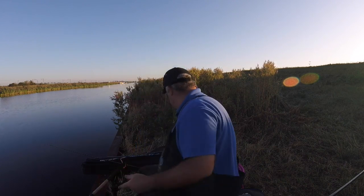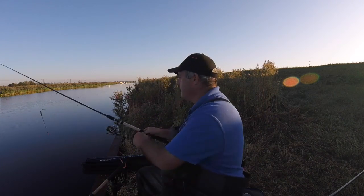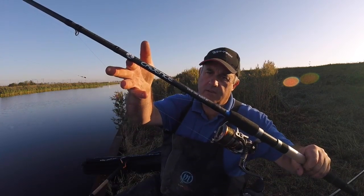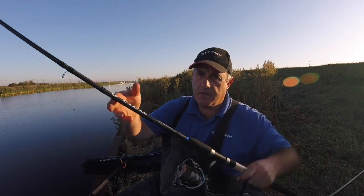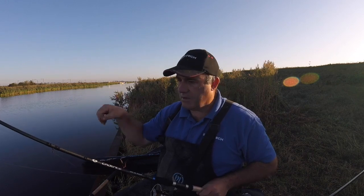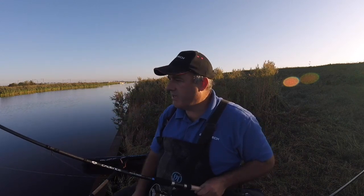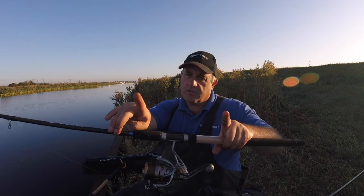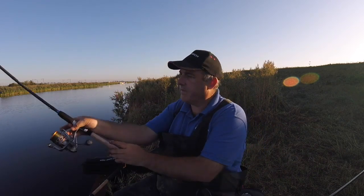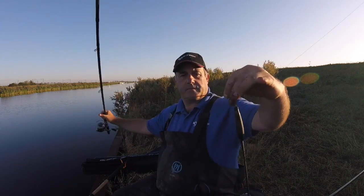So on the slider, I've got set up a Cadence CR10 14 foot number 1. This is the softest rod of the range. Like I say, it's not as deep, so I'm not fishing the medium action. It's nice and soft, because I'm hoping to get in amongst some of the skimmers, that sort of size.